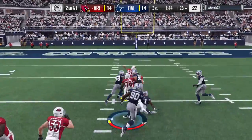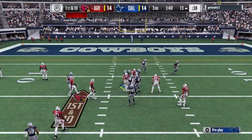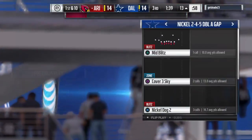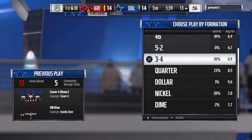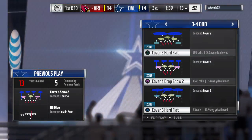Johnson, and down inside the 15 he goes. They give him 30. And now a timeout called by the Cowboys defense. It's just their first, so two remaining as they burn one here in this third quarter.